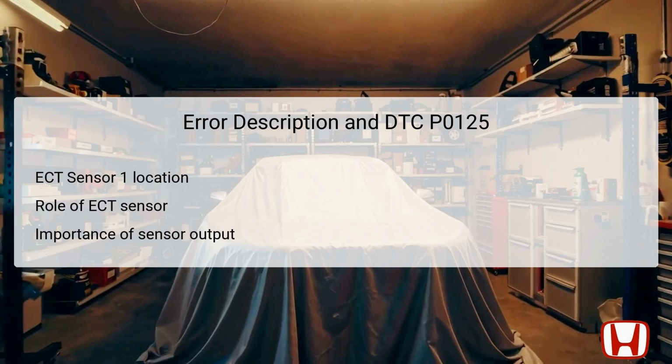The Engine Coolant Temperature Sensor 1, located on the engine block near the thermostat housing, provides crucial temperature readings to the PCM. This sensor helps modulate the fuel injection and ignition timing, maintaining an efficient air-fuel ratio for combustion. It operates by having its resistance change with coolant temperature. When coolant is cold, the resistance increases, leading to a higher voltage signal. Conversely, as the coolant warms, its resistance decreases, yielding a lower voltage signal.